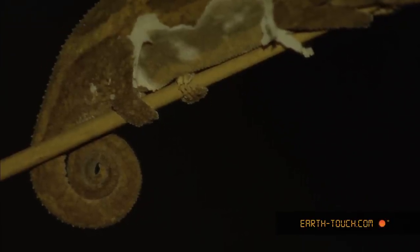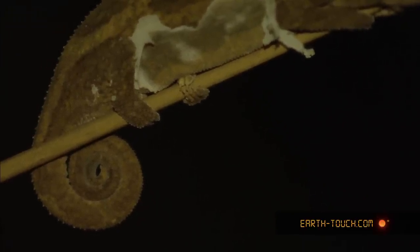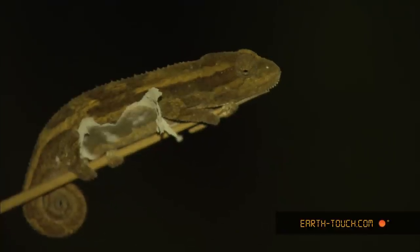We found one shedding its skin. This chameleon, probably being quite young, still a juvenile. Juveniles usually shed their skin far more often than adults because they have a lot more growing to do.